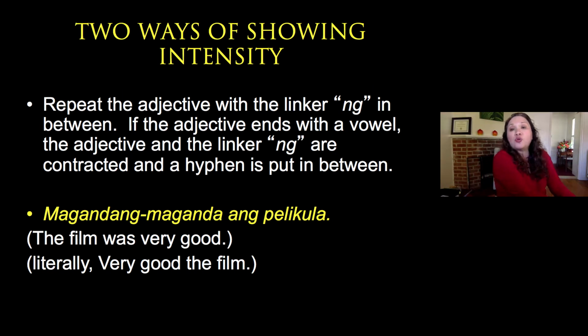There are two ways of showing intensity. So first, you repeat the adjective with the linker nang in between. If the adjective ends with a vowel, the adjective and the linker nang are contracted and a hyphen is put in between. So for example, you can say, magandang maganda ang pelikula. So the film was very good.